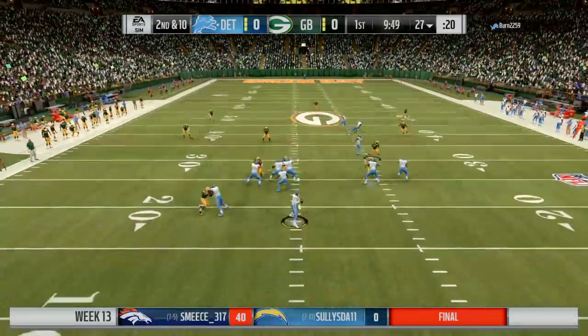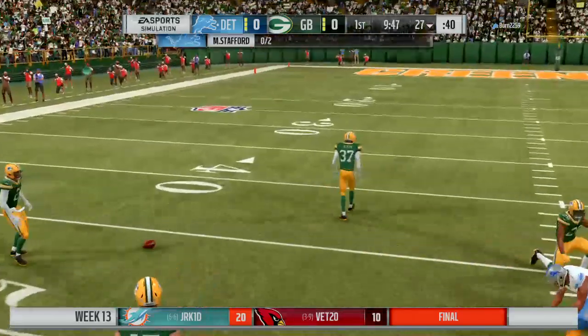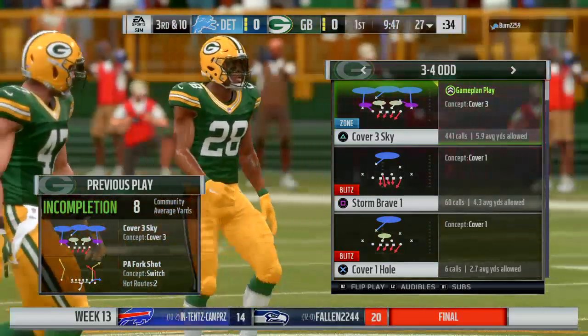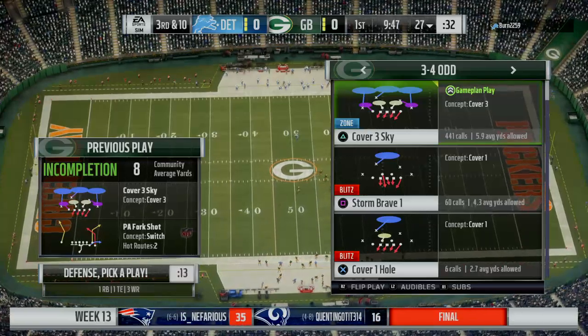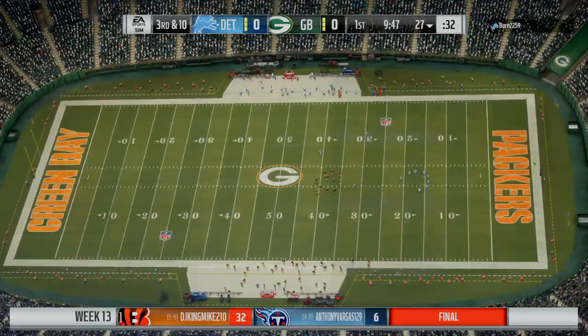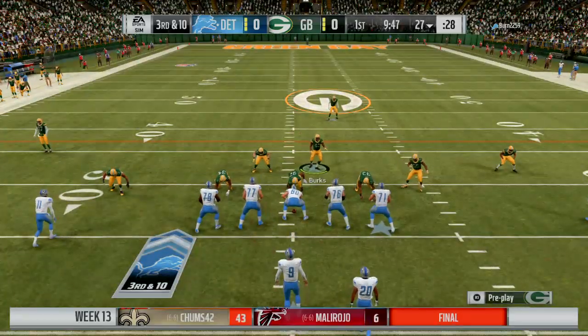Second and 10, Stafford again. And a hit jarred it loose. It's incomplete. The beauty of being able to play a zone defense when you can sit back and see the ball coming out of the quarterback's hands, guess what? Creates a lot of confusion, kind of a muddle in the middle of the field where you can go make a play on the football. So now an early 3rd and 10 here on their opening drive.